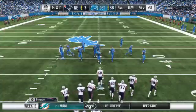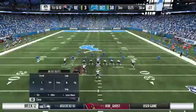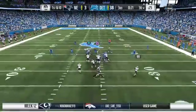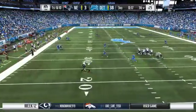So from the 36 now, 1st and 10. They'll look to throw now on 1st down. Buying time to his left.